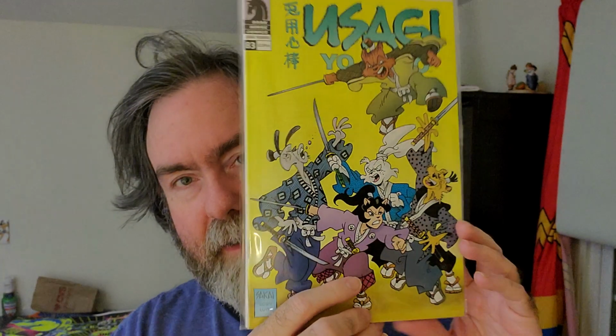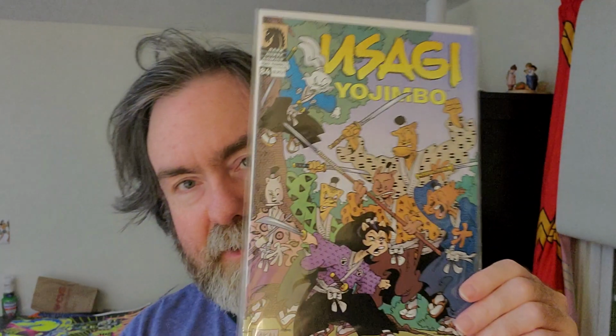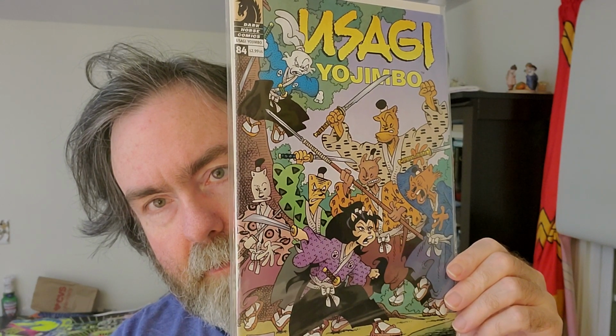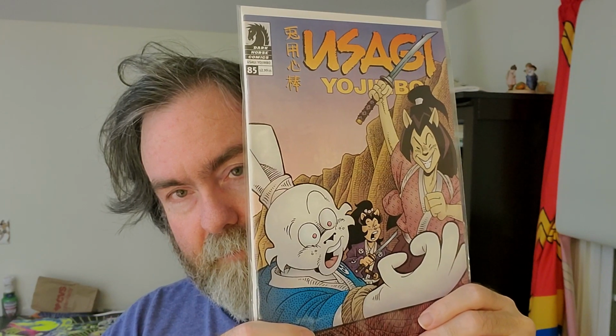83. Again, here's Usagi fighting side by side with Tomoe. 84, another Tomoe cover. 85. He has some real cartooning skills here. We've seen a few of these covers, some real exaggerated expressions and reactions, and here it looks as though he's about to get his hand cut off, and this wouldn't be out of place in a Looney Tunes cartoon, but it still fits.